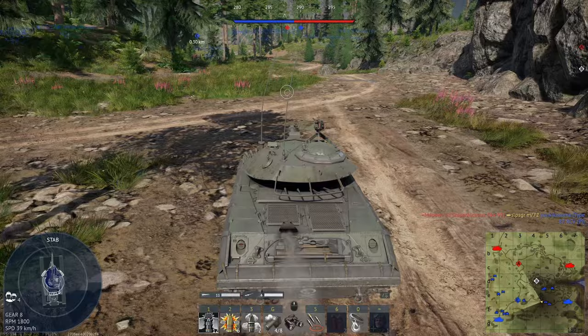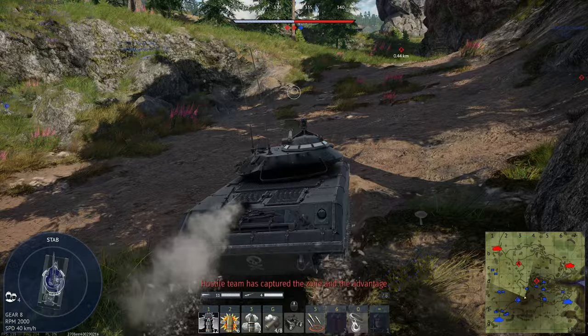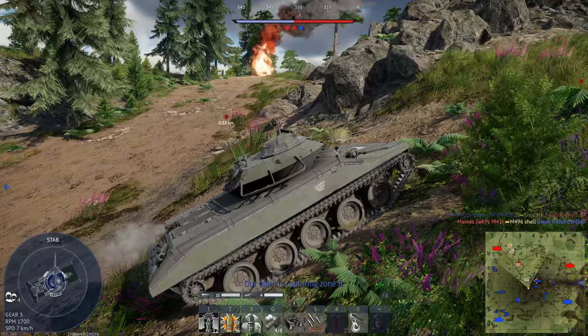It's still weird. So given that this has the same sort of gun as the M41, I'm thinking we should probably play it in a very similar way. So that's kind of what I'm doing here. Although I have taken a wrong turn and ended up in the wrong spot, but we'll make do. That M56 over there is pretty much exactly where I was going to go, and he's dead. So it's probably a good thing that I didn't go that way, but he did spot something up there that might be of interest to us, because I think there is another light tank scouting up that way.